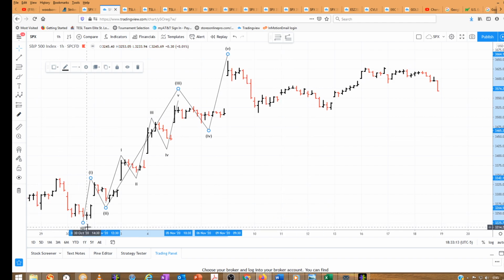So from the October 30th low, we had a wave 1 up, a wave 2 down, and 3 subdivided: 1, 2, 3, 4, 5. For wave 3 there's a 4, and there's a 5. And that is one wave up from that low. So we need to at least correct that. And this is where we were. You can see the price action here from there.